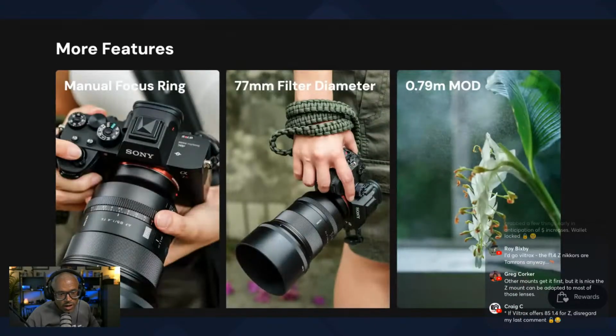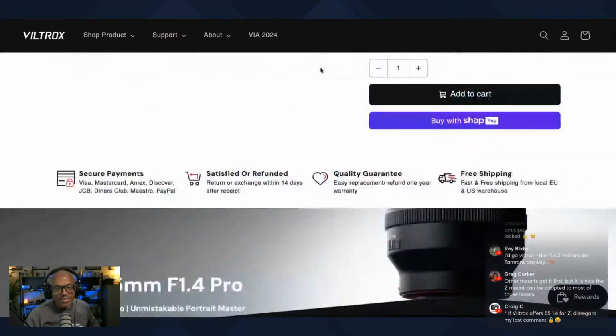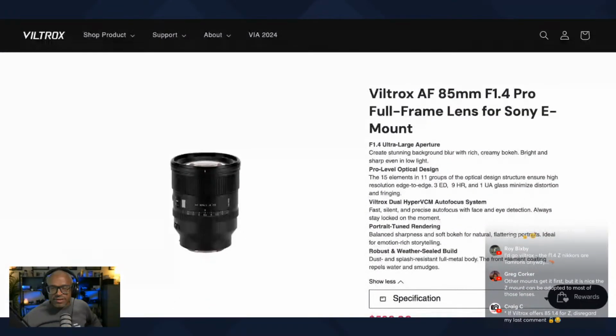Whoa. Okay, here we go. 77 millimeter filter thread. So that means the same filter for this 16 mil will fit right on there, which I really appreciate. And that means this lens can't be that much different in size compared to this 85. So it may be similar to this. And if so, I'm telling you, a lot of people are about to buy this lens, especially if you shoot Nikon, if they could get the AF right. Because I would be one of them.